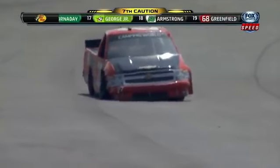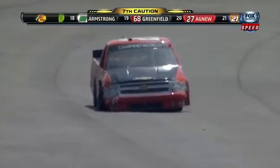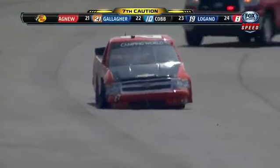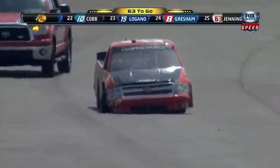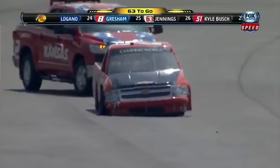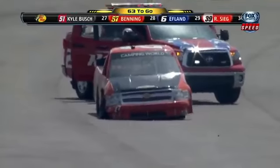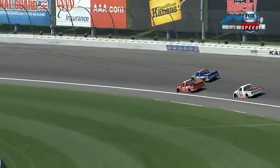And we're hearing debris on the racetrack, probably from that 27 of Jeff Agnew, bringing the caution out for the 7th time. See, Jeff was not able to make it back around to pit road.